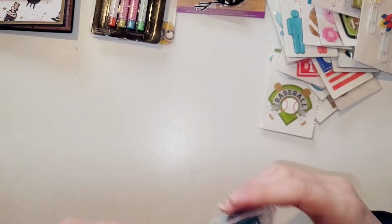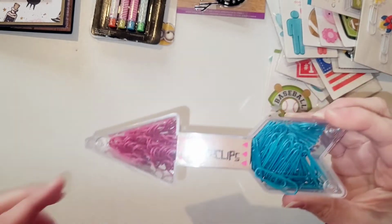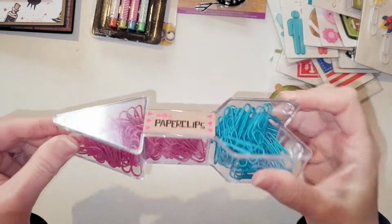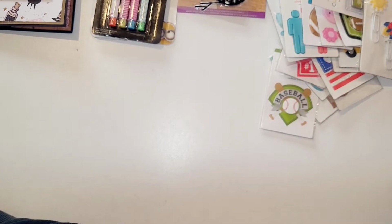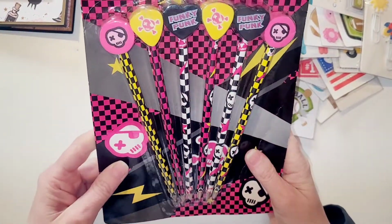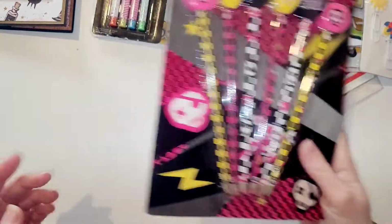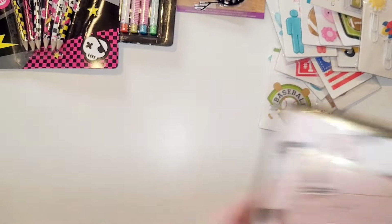I don't know whether she's put these things in randomly. Paper clips. Never have enough. I've got a pot here full of paper clips. You can never have enough paper clips. Look at pink and blue. Again, some pencils here. Funky punk. But again, it'd be great for like the kids. A pop-up card here.